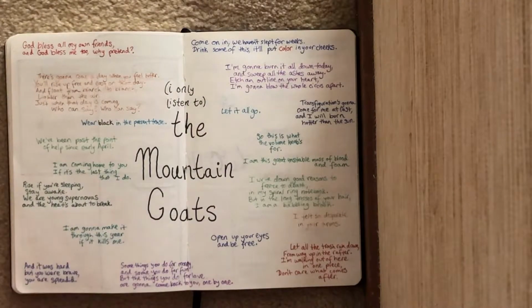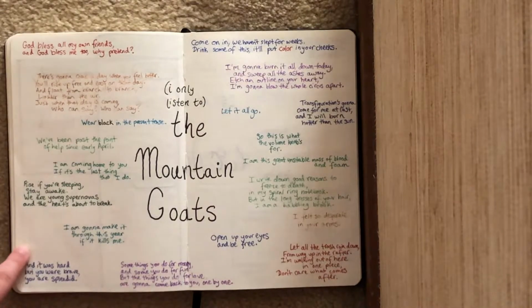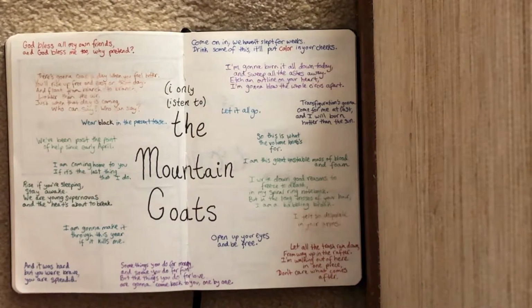Oh, this spread was fun. I was inspired by the new Mountain Goats album and also the new season of I Only Listen to the Mountain Goats, which is a really good podcast. And I started listening to a bunch of the Mountain Goats again and just started keeping a list of my favorite lyrics and made them into a spread. And I used the fine tips of my, I think, Ain Art brush pens is what they're called. They're new, so I wanted to try them out. And I made this spread of really awesome Mountain Goats lyrics. If you haven't listened to the Mountain Goats, go check them out. They're pretty fantastic.